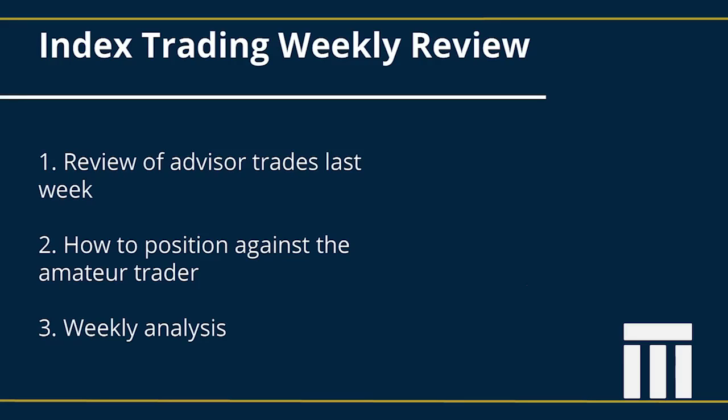We're also going to show you how to position against the amateur trader. So if you didn't know, trading is a zero-sum game. So for every winner, there's a loser. So what we do here at Magnetic Trading is we take the position against the amateur trader. We wait for them to be stopped out, and then we take the opposite trade to them. Now this obviously means that you've got to wait for the correct area, you've got to identify that, but it's also very much about the timing as well.